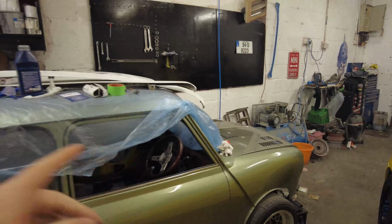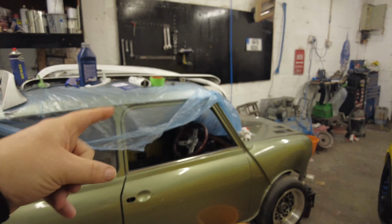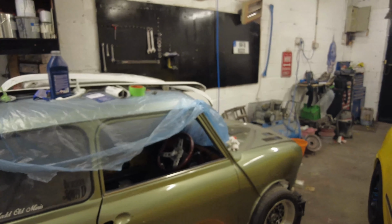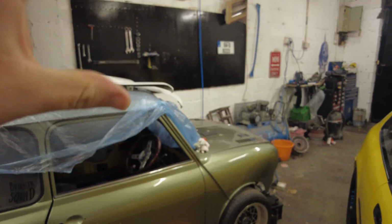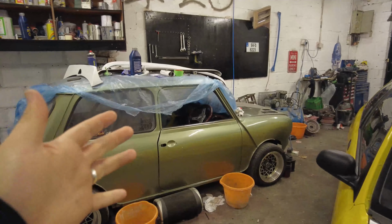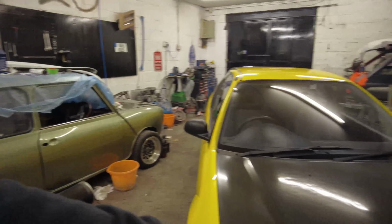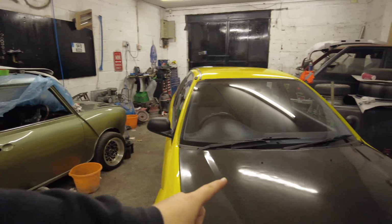I want to get the car finished and then get the interior down, colour change the interior to match the steering wheel, the door cards and the dash. And then pretty much that will be the Mini done. And then I want to get the Civic down, get the Civic where this Civic is. My brother's Civic can then go down the back.